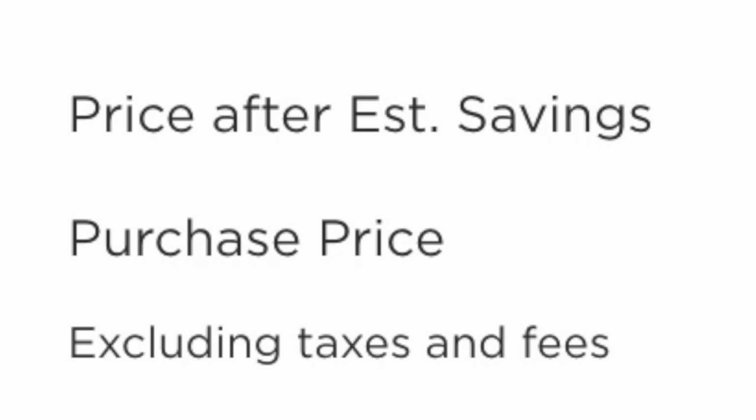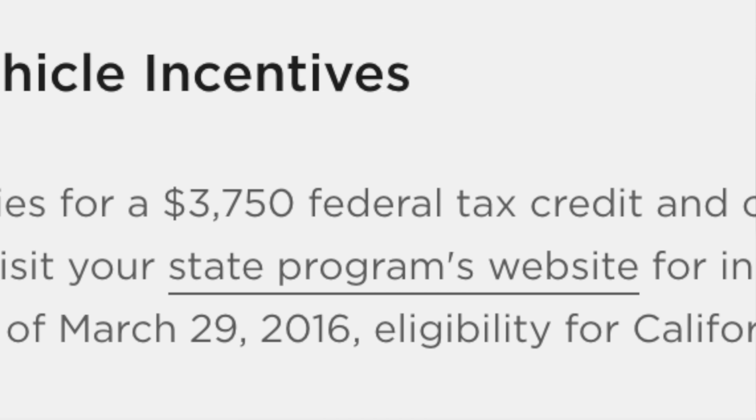Well, kind of. Even though the car is technically a $40,000 car, it's hard not to focus on the number at the bottom of the screen where it says price after estimated savings. So how does a $40,000 car come down to a price of $29,450? Well, to start, this car is eligible for a $3,750 federal tax credit until June 30th, 2019. This means if you pay more than that in federal taxes, you will receive this entire amount back at the time you file your tax return.